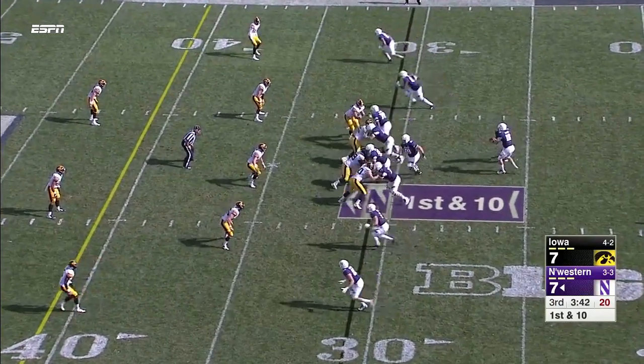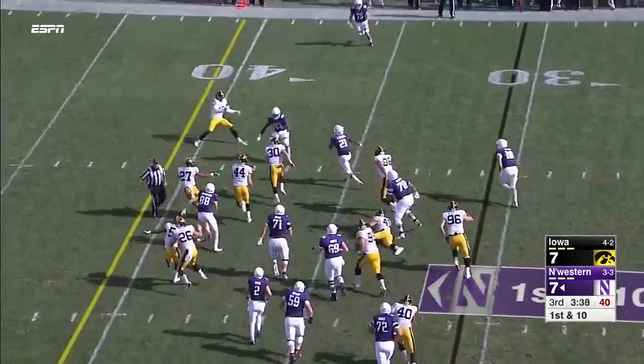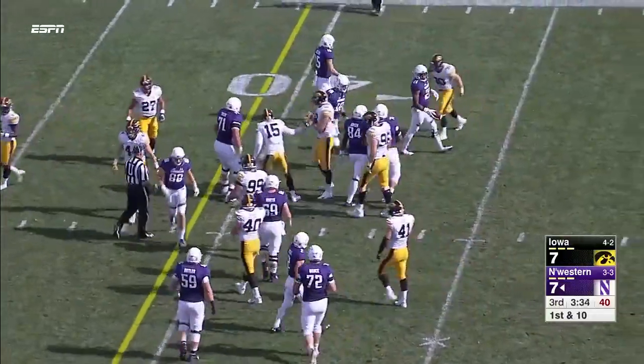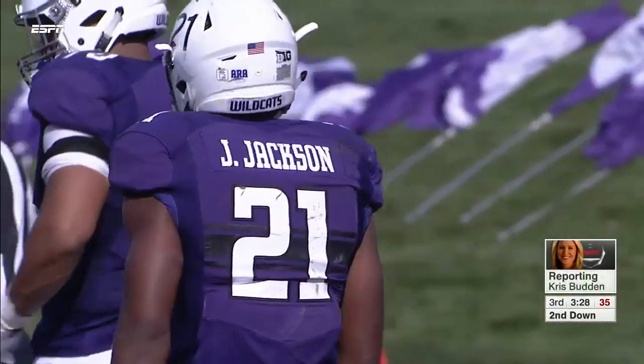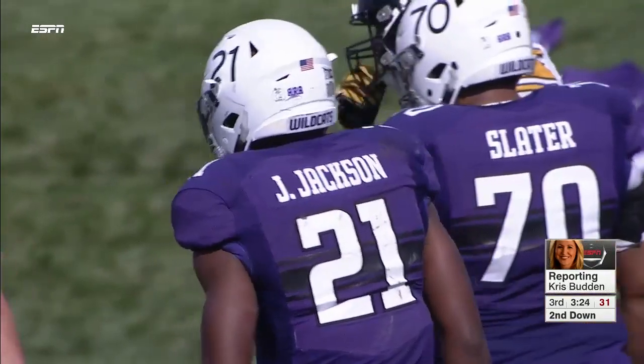Badgers having a day. Jackson finds some space. Oh, the nifty footwork from Jackson, and he's finally down at the 39, Chris Budden. Jason, expect them to continue to play at this kind of pace? Assistant coach Dennis Springer telling his guys before this series, if we play with tempo, we win this game.